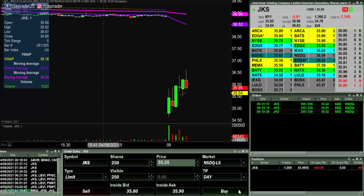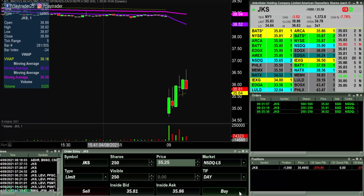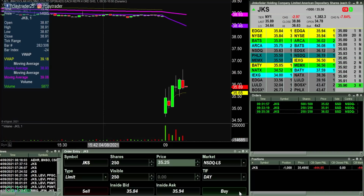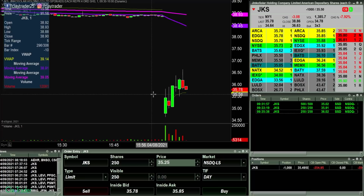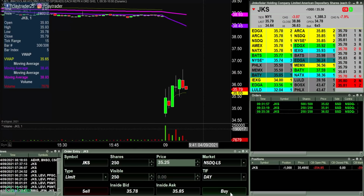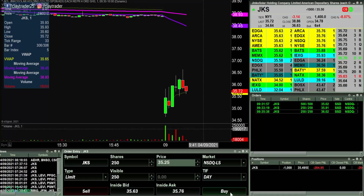So let's see if this thing can start to finally actually roll over here. 35.50 though is still going to be that main battleground area. And I love the setup here. I love it. Can it get down through 35.50? I'll love the setup, but that doesn't mean that it's going to break down through 35.50.